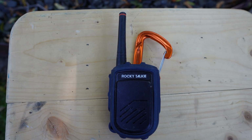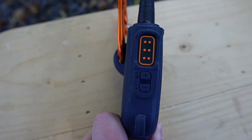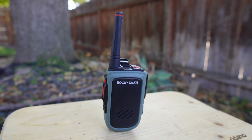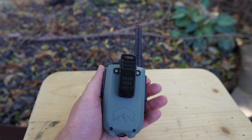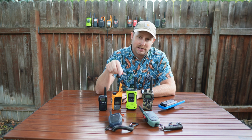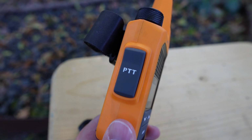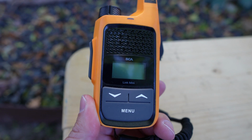The Walkie Talkie Mountain Radio is really great for all-around outdoor use. It's kind of expensive, but it's a great product. And the 5-watt radio really steps that game up another level. While my preference between the BC Link Mini and the Walkie Talkie Mountain Radio is the Walkie Talkie, if it's only for skiing, this BC Link Mini is probably a better choice simply because it's so easy to use with a gloved hand and it only has the features you need for that.